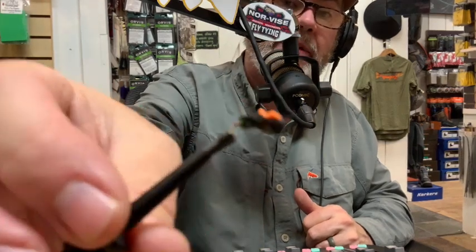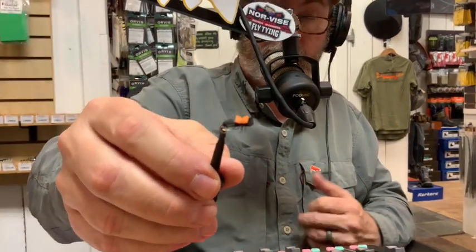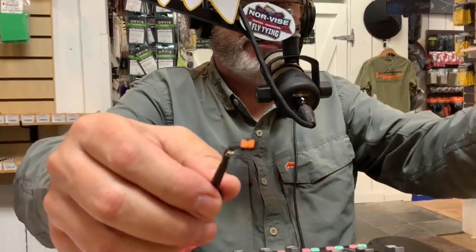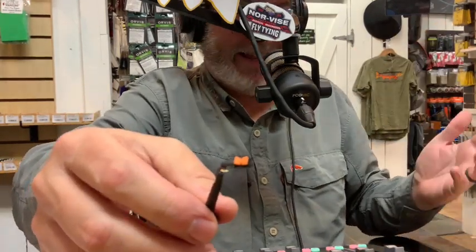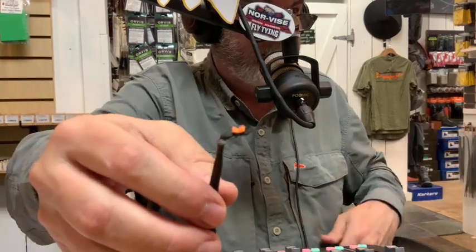Basically with some black dubbing, a piece of foam over the top, and then right here where that orange is, which is for visibility, you can put a piece of white up there. You can put some of this Antron yarn, whatever you want to. I mean, it's simple. Don't complicate it. As big as you want, small as you want, but they work, man.